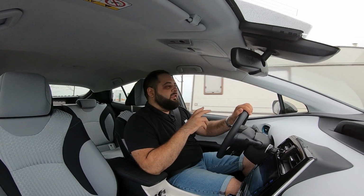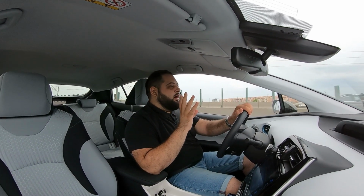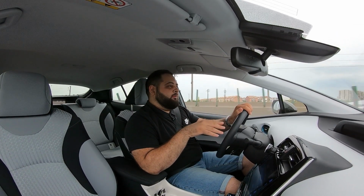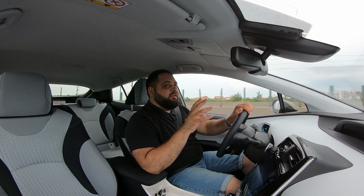Actually, according to the NEDC cycle, the old European test cycle, this could cover up to 63 kilometers. But I'm gonna tell you right now, that's not gonna happen. The 50 kilometer range claimed by Toyota is more realistic.